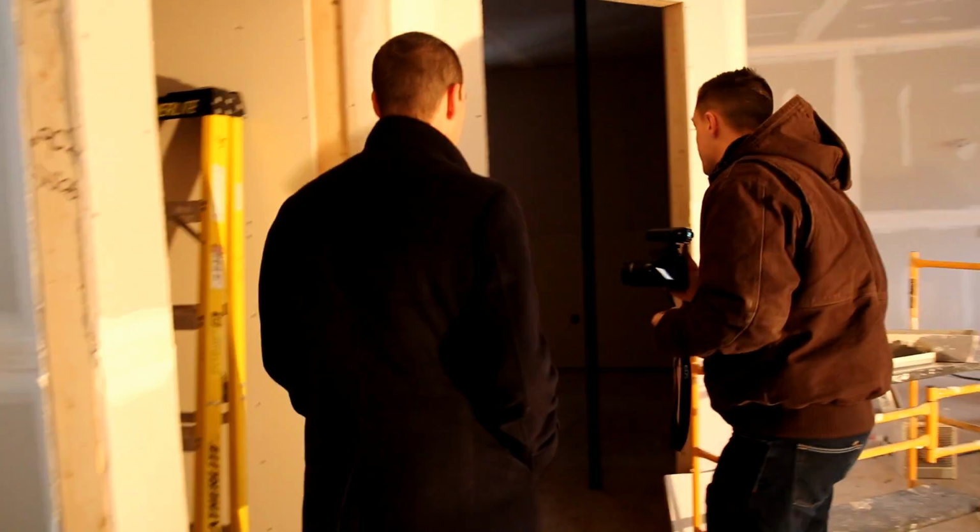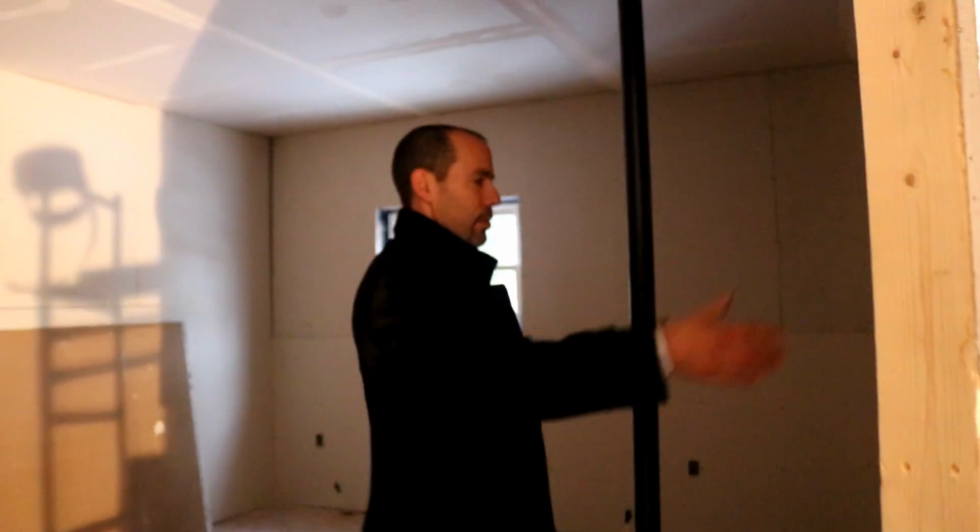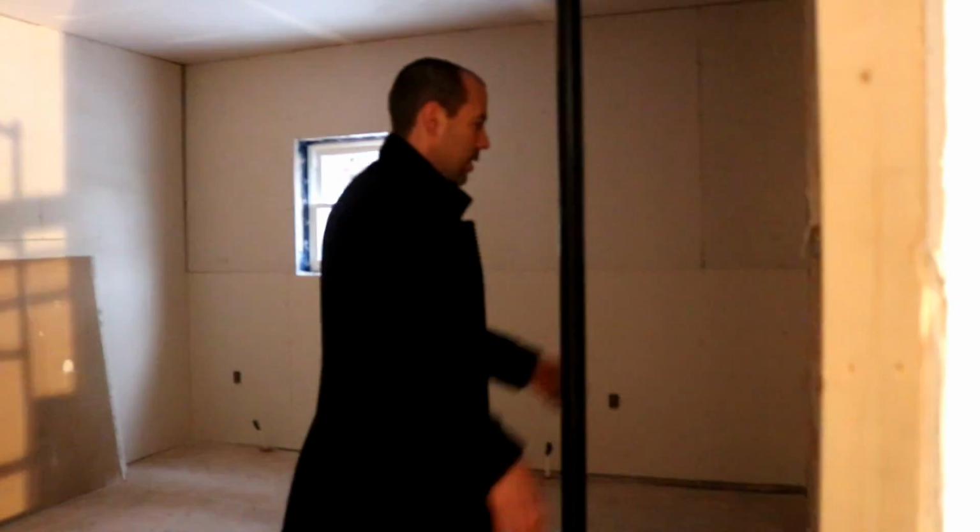So you're probably wondering why there's a pipe sticking out of the room here. This is a venting pipe. I'm pretty sure I know why. And we're going to have the pantry right here, closet right here.